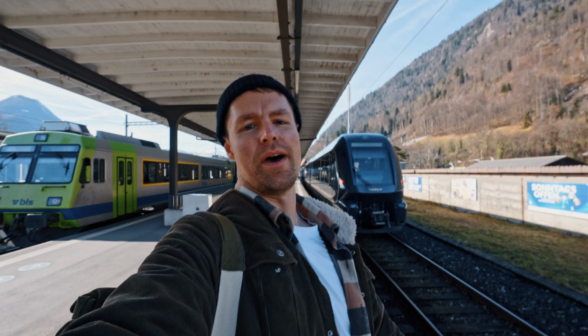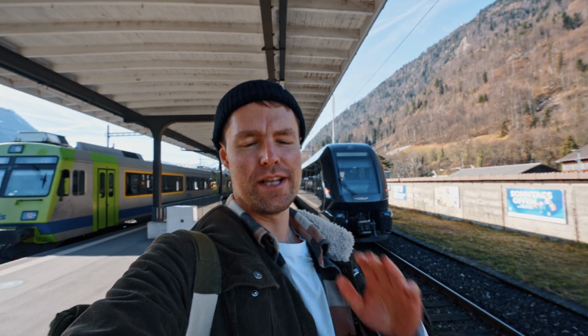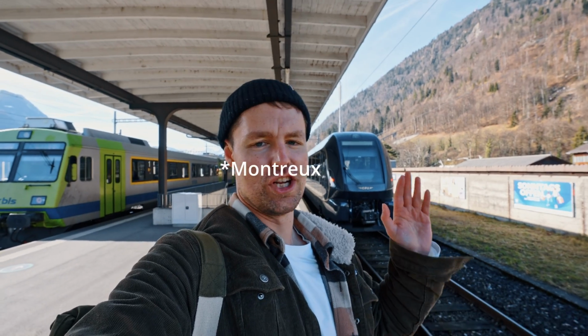Behind me is the Golden Pass Express, a 3-hour train journey from Interlaken in Switzerland all the way to Geneva. I booked the best class on the train, so I'm excited to see how that train is going to look. I'm going to take you with me and show you all the different classes on the train. Let's hop on board and check it out.